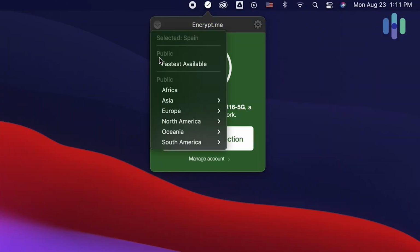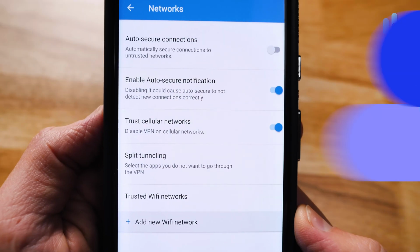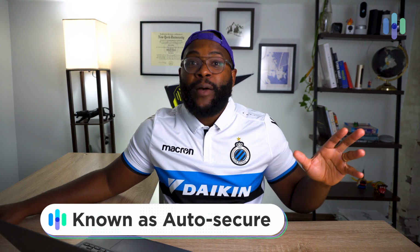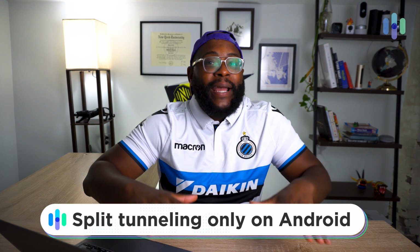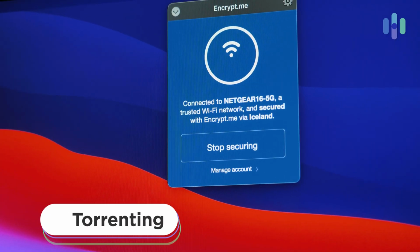Now, the next thing we'd like to go over are the core features. The first thing we're going to look at is the kill switch. And yes, there's a kill switch. Your data packets are safe. You're good to go if something happens to the VPN and your stuff is at risk of being exposed. Not going to happen. When it comes to split tunneling, our second feature, you're not going to get full access to that. So if you want to split tunnel, you might be out of luck depending on where you are and what you're doing. Next, we look at torrenting.